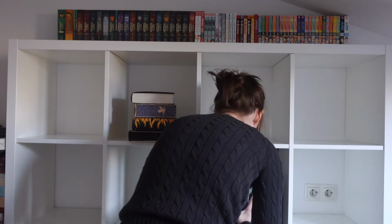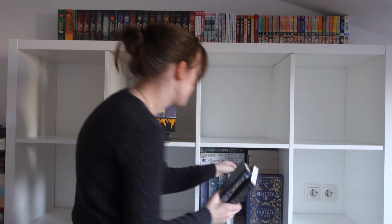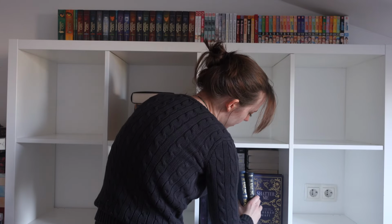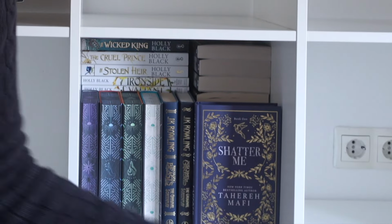It's actually working, I can't believe it. And because it looked nice, I'll take these two hardcover editions of Fantastic Beasts and Where to Find Them, and Fantastic Beasts, The Crimes of Grindelwald, and then I'll put them just right here next to this, because it looks nice, okay? It looks quite good, actually.